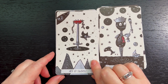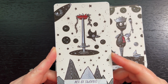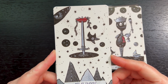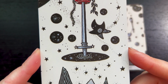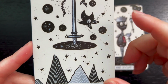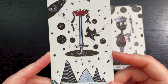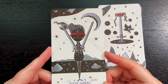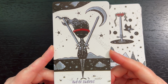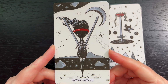And then we move on to our Suit of Swords. Here's the Ace of Swords. I love these star Cosmo beings floating around. Our Two of Swords, she has some choices to make with the red blindfold.